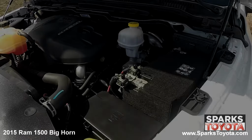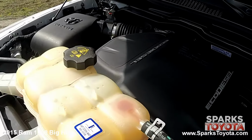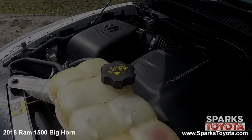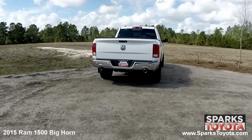Under the hood, you have a 6-cylinder 3.0 liter engine with automatic transmission. This Ram has 4-wheel drive and a 28-gallon fuel tank. Let's not forget that this Ram has only 33,256 miles on it.